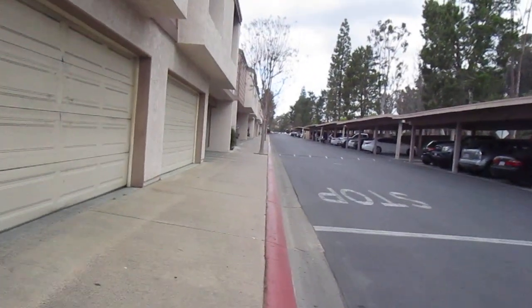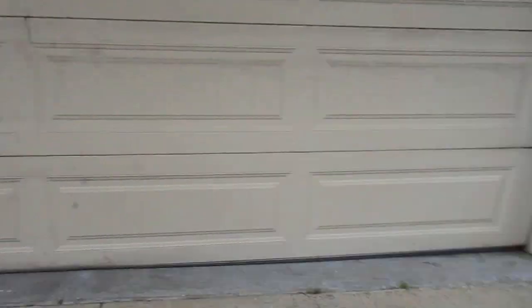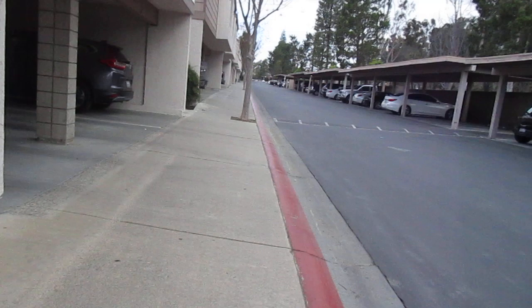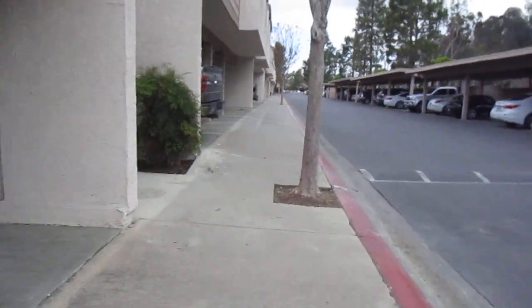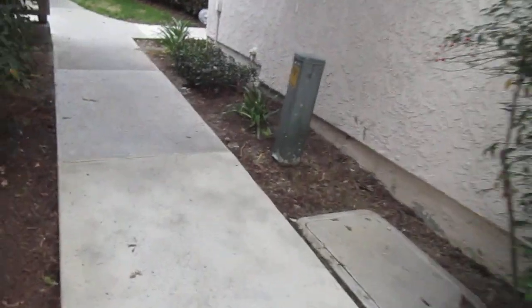Alright. So many units here, it's not even funny. That door is cracked. Oh, dirty. Dirty might have hit our car. Yeah, that would have been a major oof for our car. And the door.